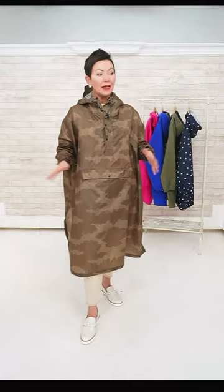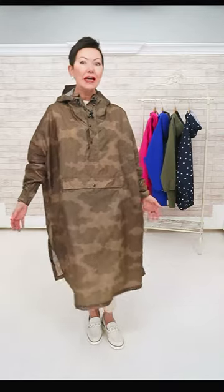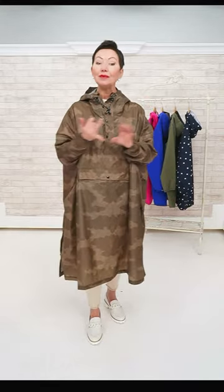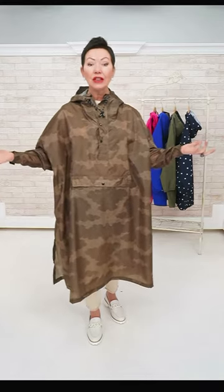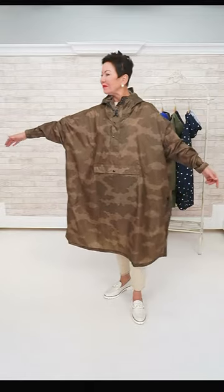So we think it's a really fun piece. The beauty of it is its lightweightedness. You can machine cold wash it. And did we mention it's waterproof? It's waterproof. You did. Do you want to know the price? Yes. It's $120. Oh, good.